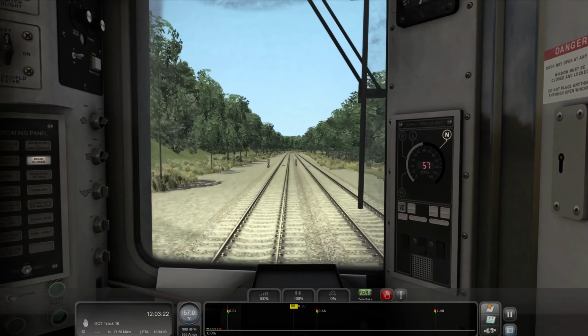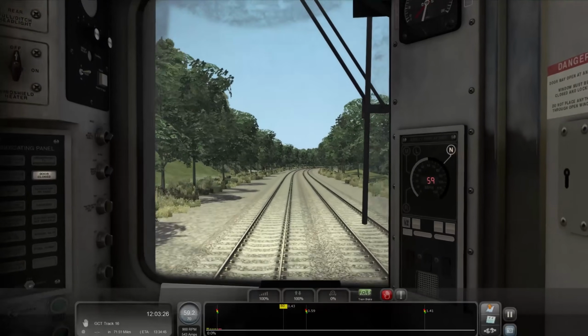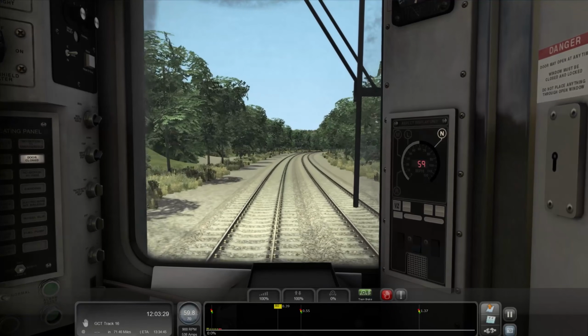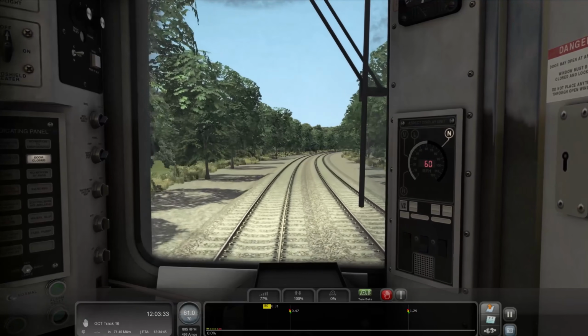And it looks like we're going to be running wrong main here, which is fine. I'm not really meeting any trains as far as I know, so I think we'll be okay for that. And we got a 70 coming up, going up to an 80.